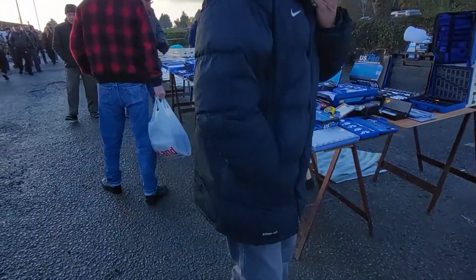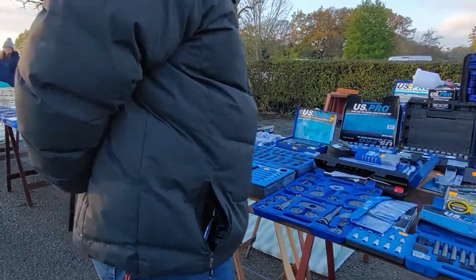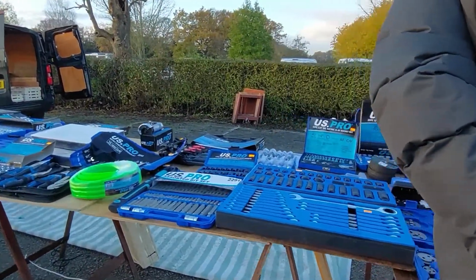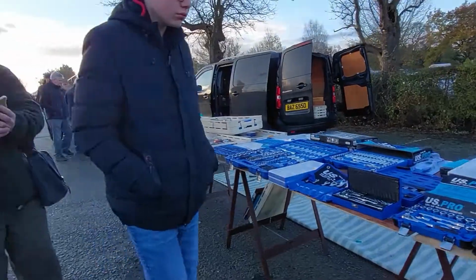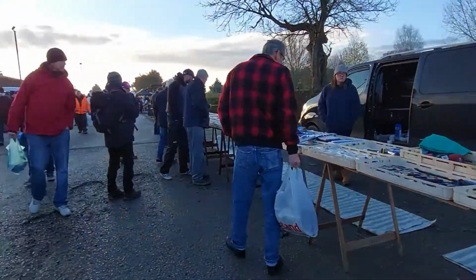Shall we walk down here and then walk back up and I'll just pick some stuff up before we go? Maybe have enough carrying. You only got to be over 20 with that.